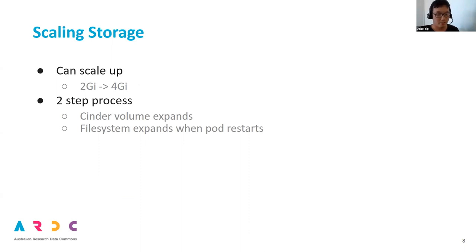You can say, hey, I have a 2 gig volume now. I want a 4 gig volume. So it's a 2-step process. First of all, Magnum would signal OpenStack, I want this Cinder volume to be expanded from 2 gig to 4 gig, and the raw device would expand. And when that finishes, you will need to expand your file system.